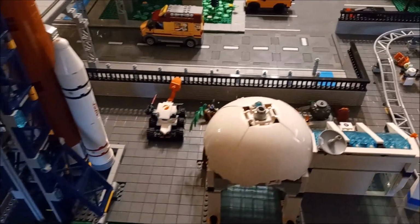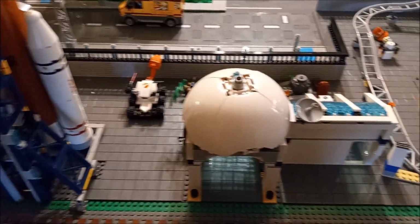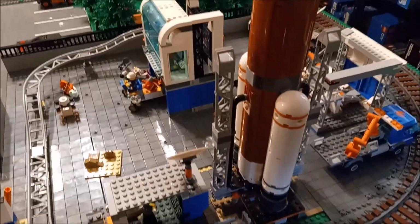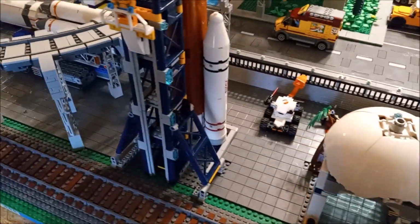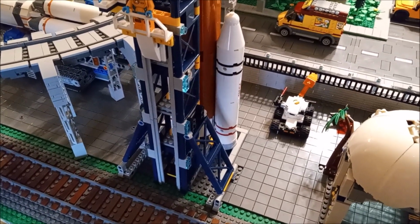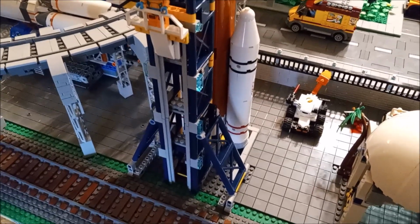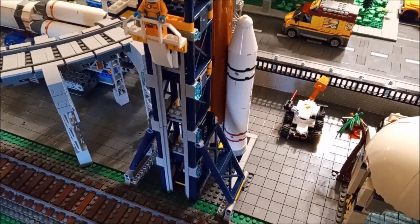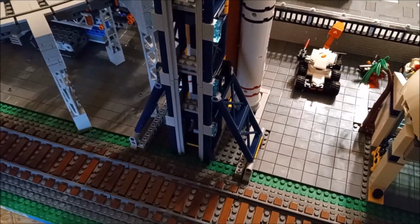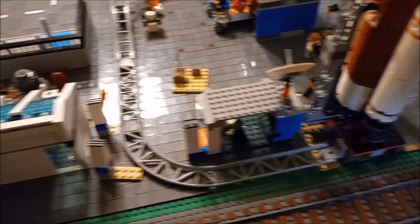So yeah, this is our space center. This was all built since the beginning of this year. It's got a couple of rockets, this one right here, and this one over here. Now, granted, the realisticness, is that a word? The reality of it is kind of off, because these couldn't really take off as close as they are to the railroad tracks and stuff.